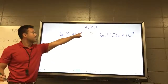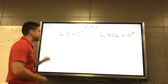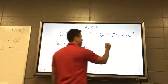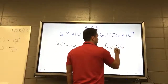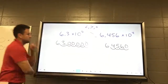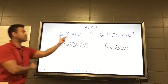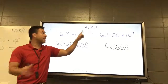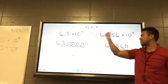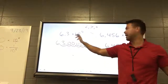Here's 10 to the 6th, 10 to the 4th. But it's 6.3. One, two, three, four, five, six. And this one would have been one, two, three, four. Isn't that right? So when you're comparing two numbers in scientific notation and they have different exponents, just look at the exponents. Six is greater than four, that's it, you're done. All the time, if they're different exponents.